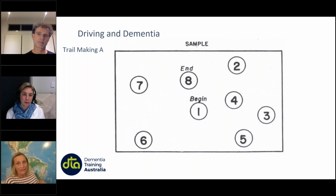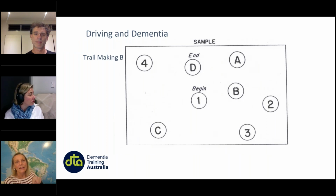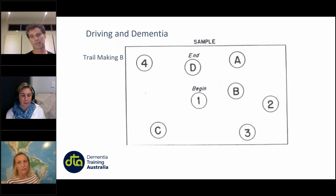And then the trail making B test, next slide. You can see there's numbers and letters, and so this requires quite a lot of mental flexibility and working memory to be able to go from a number to a letter to a number to a letter. And I think getting this test in under 3 minutes. So if it takes longer than 3 minutes, as a rule of thumb, that might be an alert that there are some concerns, and would prompt you to do further assessment, really.